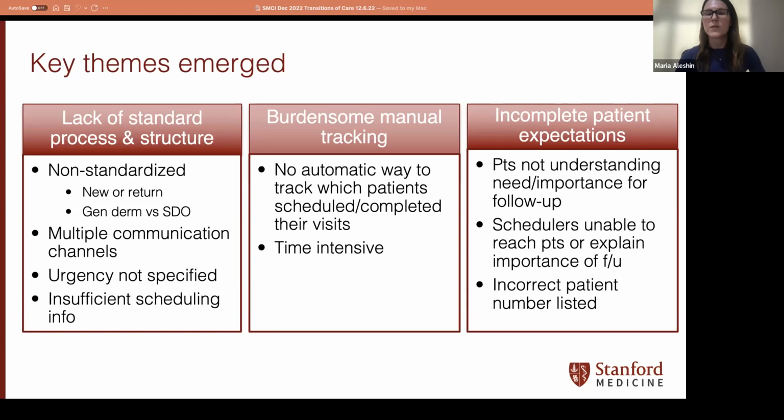We had different workflows for new patients that were being seen in outpatient follow-up and for our return patients. We also had different workflows for our general derm service as well as our onc service. There were multiple communication channels. Oftentimes after a referral was placed, our residents were also sending emails, staff messages, text messages to our schedulers to ensure that our patients were being scheduled.